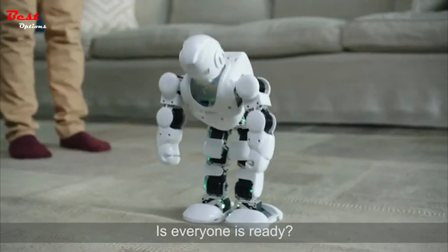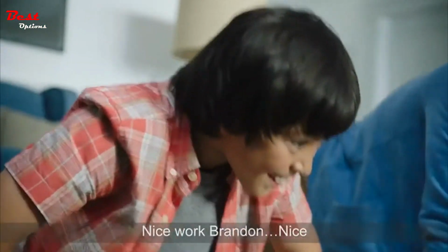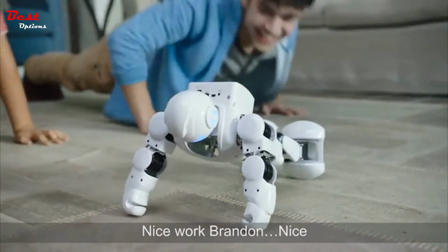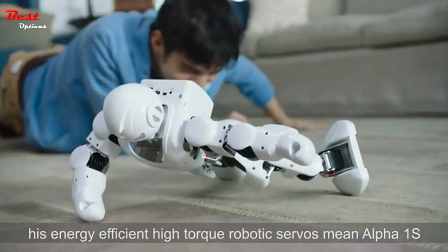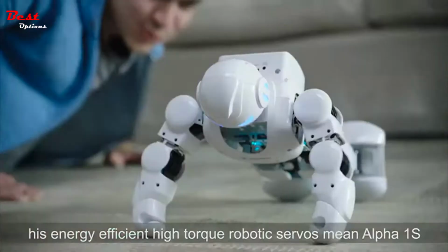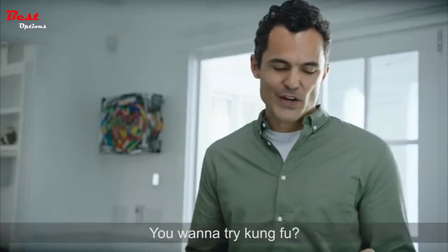All right, you guys ready? Okay, get down. Keep your back straight like Alpha. Nice work, Braden. Nice. You guys programmed this? His energy-efficient, high-torque robotic servos mean Alpha 1S can keep going, even after you get tired. Come on, you can do it. You want to try Kung Fu? Nice.